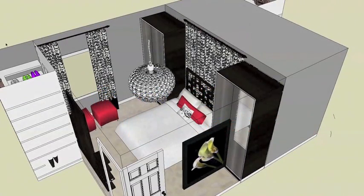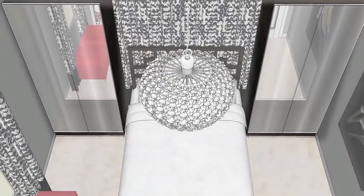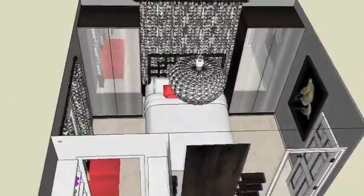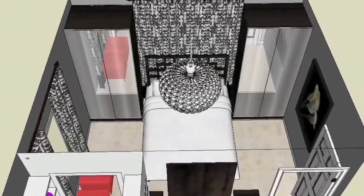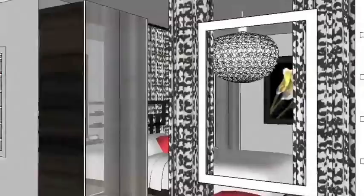I guess the thing I love mostly about this design specifically is that I was able to use two PAX wardrobe systems. My thought was one side could be for her, one side could be for her boyfriend. I know guys don't really need clothes. A lot of them don't have a lot of clothes, some do. Grayson has a lot.